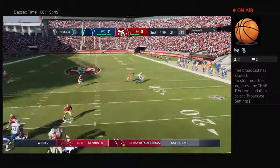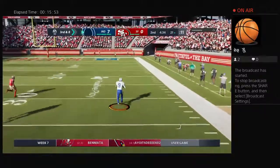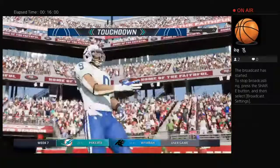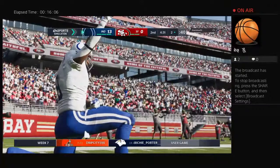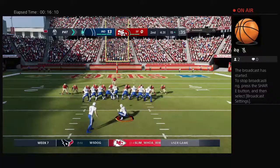Now they'll throw here out of the gun. And he's got his man. That's Fountain. And now off to the races down the right side. Touchdown, Indianapolis. A big play there. 79 yards. And the Colts add on to their lead.